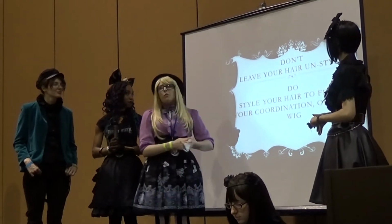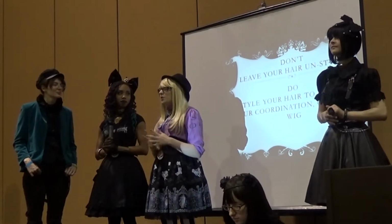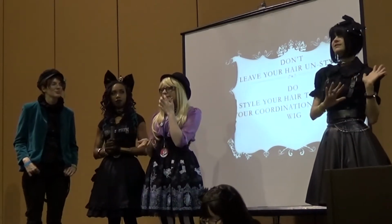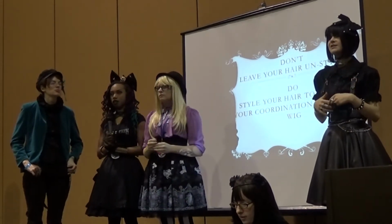Basically, I wear a wig all the time because I have really terrible hair. Wigs are a really great alternative if you don't have time to get up in the morning and put rollers in your hair. Wigs make it work. But you still have to style it to a degree, like cut it to make sure it fits your face and things like that. Don't be afraid to cut a wig.